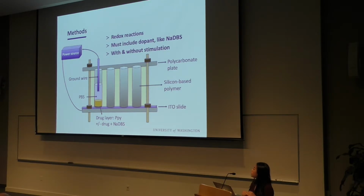And then we put in a PBS solution. PBS stands for phosphate buffered saline, and this is similar to the salinity of human tissue fluid, so we're able to mimic that effect. Lastly, we do this with and without stimulation. Without stimulation, we just allow the PBS to passively collect the drug layer so that it's releasing into the PBS. With stimulation, we turn on the power source and apply a negative potential so that the drug releases into the PBS solution.